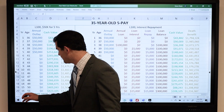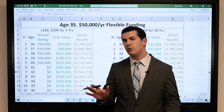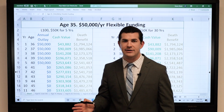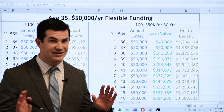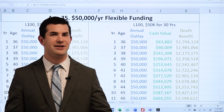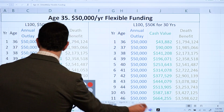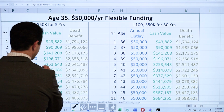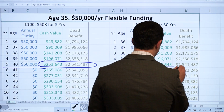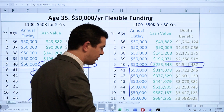Now, one other question we get, or that you may have, because this comes up quite a bit, is, hey, if we're looking at a 5-year funding period, if that's what we demonstrate, does that mean that I have to stop payments after 5 years? No, not by any means. So what we've got up here is a quick example of the same policy, one funded for 5 years, and then the second assumes the individual continues to make payments and funds $50,000 per year for 30 years. And where we can demonstrate that it's the same, by year 5, stop the payments here, but cash value, $253,000, death benefit, 2.5 million, over here, 253,000 and 2.5 million. The difference, here I stopped, here I keep on going. I keep feeding the beast, call it.